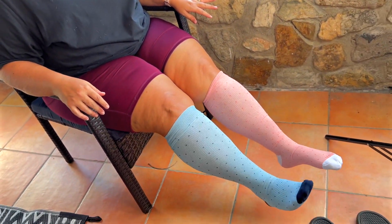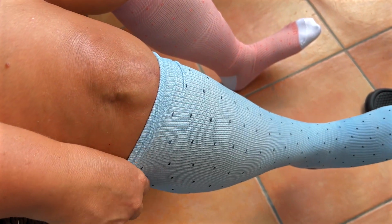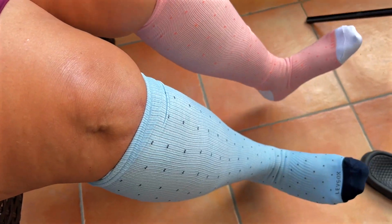They are made from bamboo, which is great. They really feel like they are breathable. I don't feel like I'm extremely constricted. I feel like my legs aren't going to get all hot and sweaty. Really comfortable, and they're so cute. I'm a big fan.